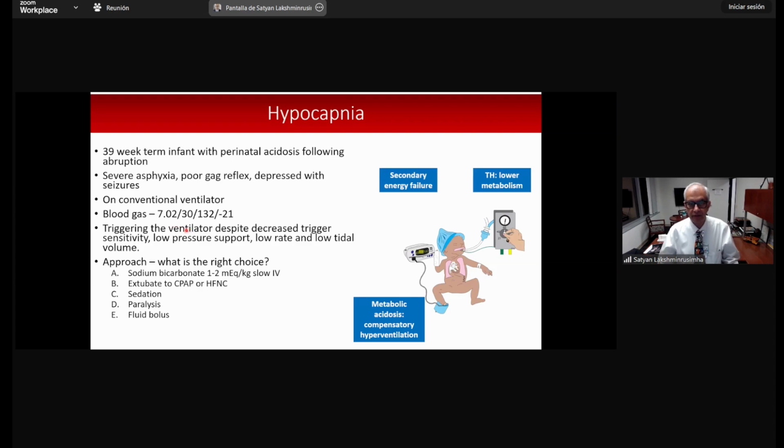It shows severe metabolic acidosis with hypocapnia. And the baby is quite tachypneic and has a PO2 of 132, PCO2 of around 30 millimeters of mercury. And the baby keeps on triggering the ventilator. Despite a decrease in trigger sensitivity, you have reduced the pressure support to minimum. The rate is fairly low and the tidal volume is fairly low, but the baby is still breathing pretty fast.